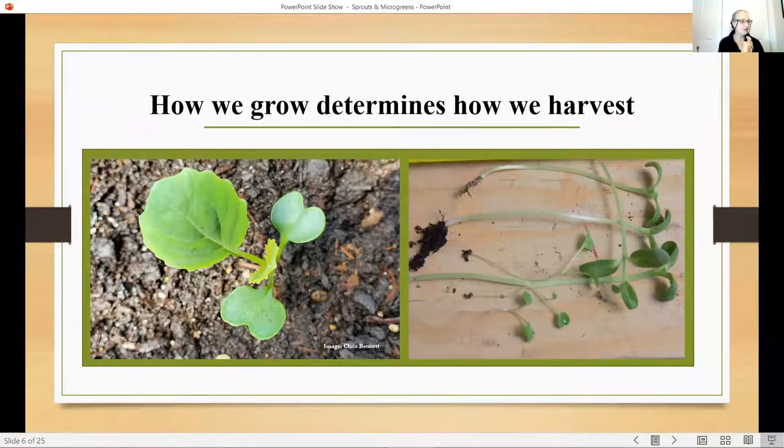The next stage of development is what we call baby greens or microgreens. And it's really the completely formed plant. You see on the left, this little broccoli plant here with the cotyledons, the two heart-shaped fleshy leaves, and the emerging of the true leaves. And this is how that plant will actually continue to look.